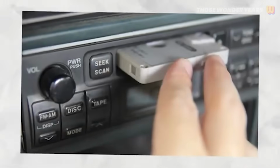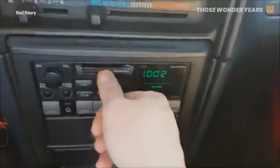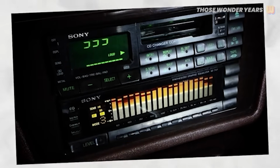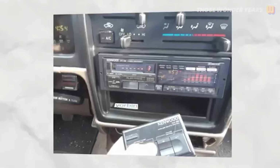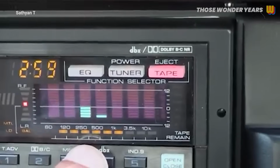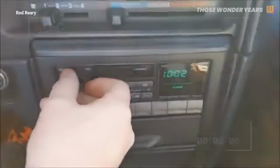Cassette decks were an essential part of car culture in the 80s. Whether you were blasting rock anthems or smooth ballads, the tactile experience of inserting a cassette and hearing that satisfying click was a ritual. Equalizers elevated the experience, letting you fine-tune the sound to suit your mood or the song. While CDs and digital audio eventually replaced cassettes, there's a distinct charm in the nostalgia of analog sound. Cassette decks and equalizers weren't just functional, they were a part of the driving experience that made every trip memorable.